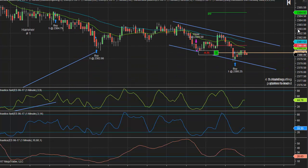NQ tradeometer oversold. It looks like we have an NQ setup here. I gotta wait on this now. Giddy up. Here comes the crickets. I feel the crickets coming. Come on, crickets. Give me some push-ups.